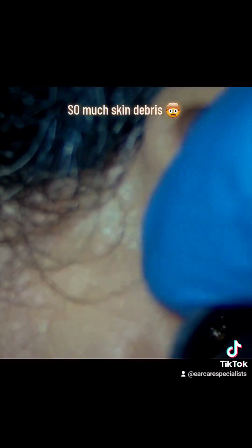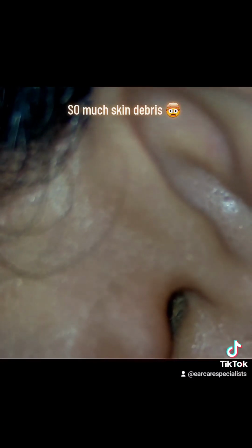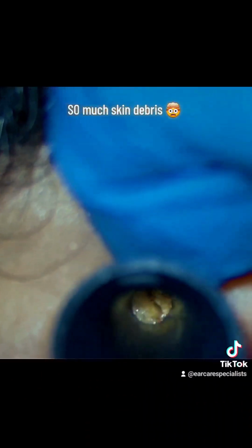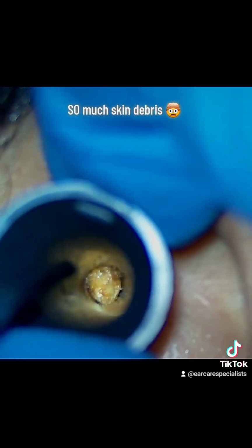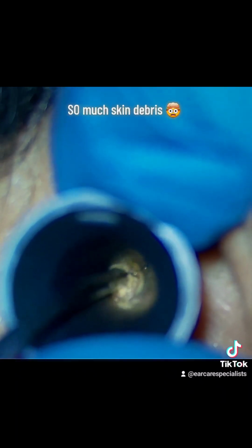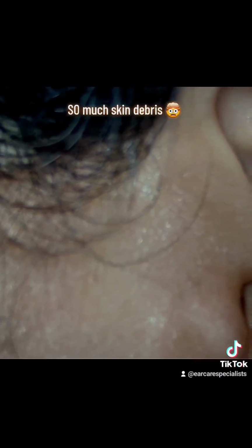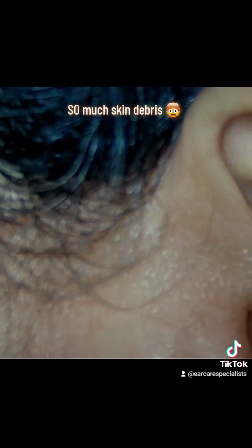Now in this instance sometimes those debris can turn into infection. Luckily in this case there wasn't any sign of infection, just lots and lots of skin in the ear, so we're just removing the next layer here. Be good if someone counts the amount. I'm pretty sure it's 8 or 9. That was a big one, but we'll keep going.